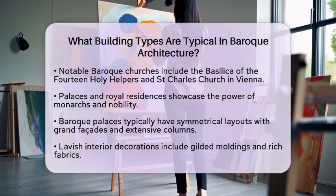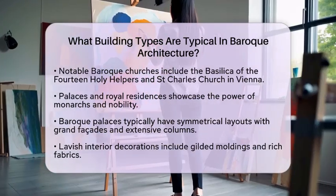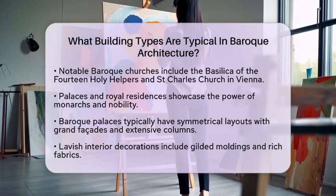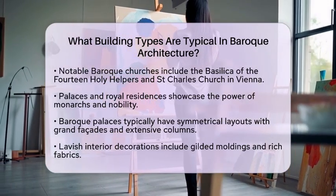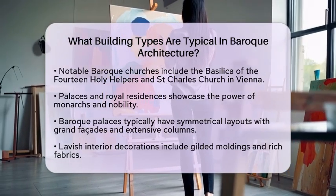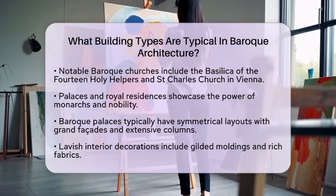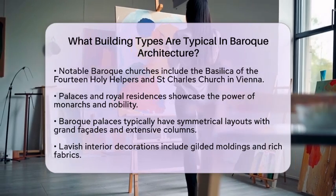The gardens surrounding these palaces are often designed in the formal French style, featuring parterres, fountains, and sculptures arranged to create a theatrical experience. The Palace of Versailles in France and the Royal Palace of Madrid in Spain are prime examples of this grand style.